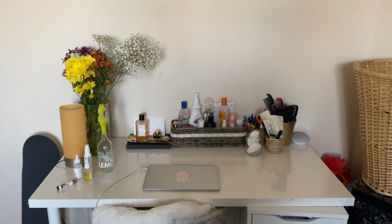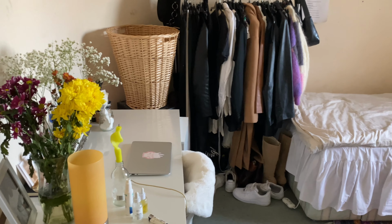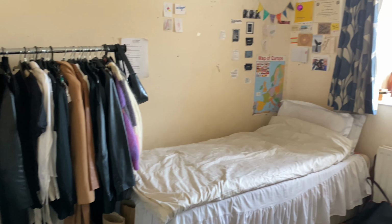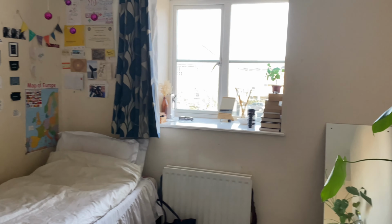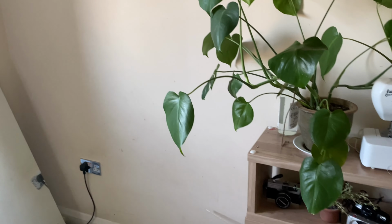I'm on a mission to transform my entire room, starting with my desk area, because my room is okay and I do like it. It's a lot better than what it was last year, but I'm hoping that over the space of this year I will revamp it and turn it into somewhere I just really love even more than I do now. So yeah, that's what's going on today, and let's get into it.